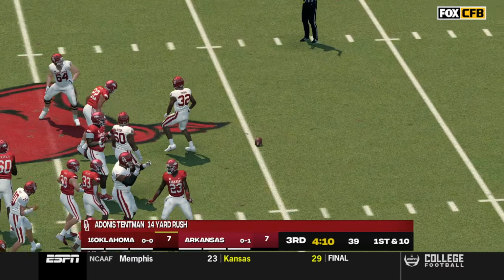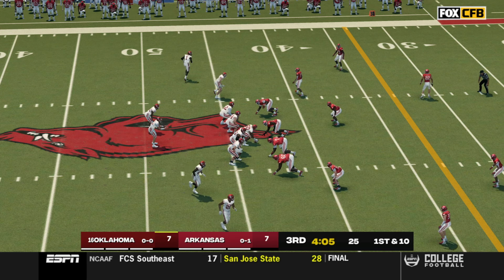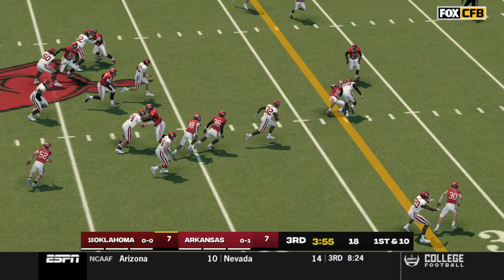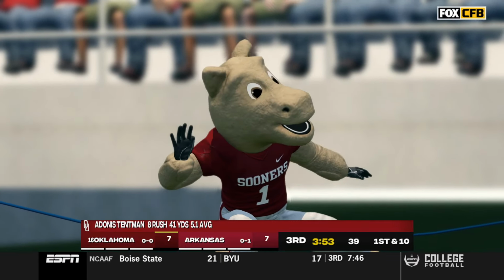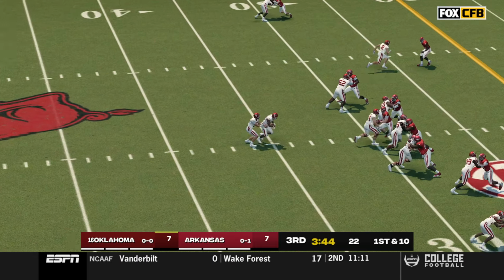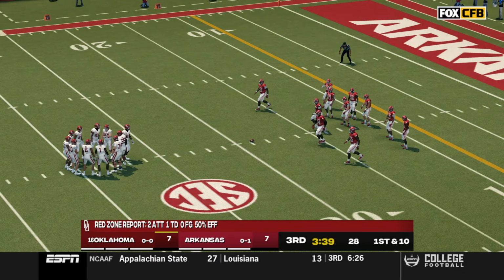Tackle at the 44-yard line. From the 44-yard line, first down. Gains his way to the 30-yard line. That makes it first and 10. Makes it out to about the 19. From the 19-yard line, it's first down.